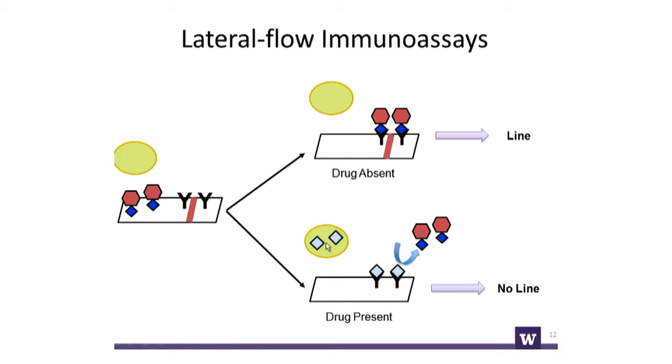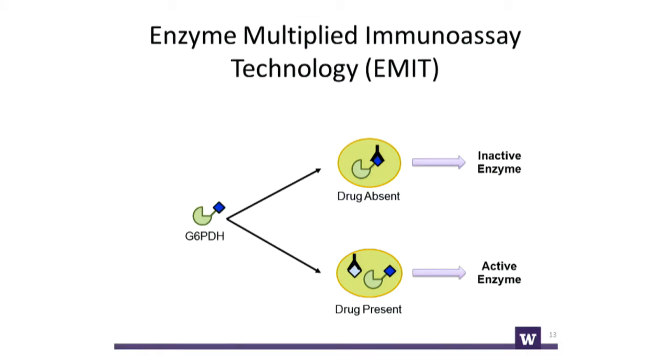If, however, there's drug in the urine, it can outcompete those drug-bound particles for the capture antibodies, and we won't see any line. These assays are point-of-care devices, which are CLIA-waived, and they're widely used in a lot of doctors' offices. From our perspective, it's very difficult to automate these, so there are two additional methodologies I'd like to discuss. The first is enzyme-multiplied immunoassay technology, or EMIT. This is what's used here at Harborview.